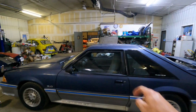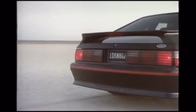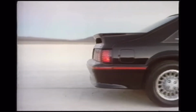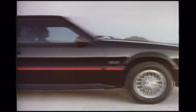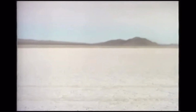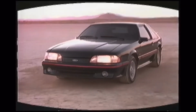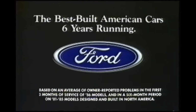87, first year of this new body style. This is the new Ford Mustang GT. With its unmistakably new body surrounding an equally dramatic 5-liter port fuel injected engine, it's easy to pick out the Mustang GT from a crowd. Not that it's likely to be in one. This is the new Mustang GT. Have you driven a Ford lately?